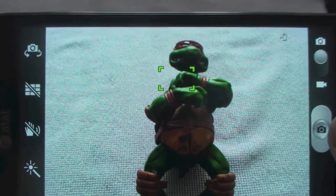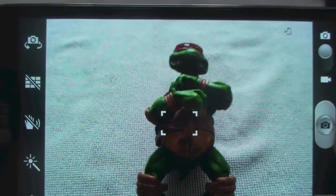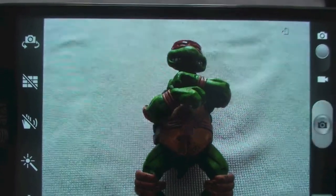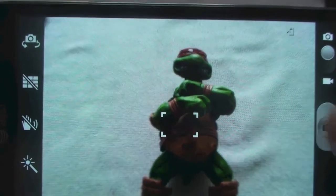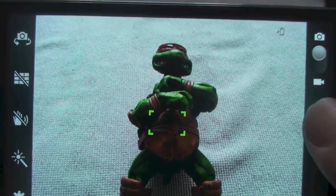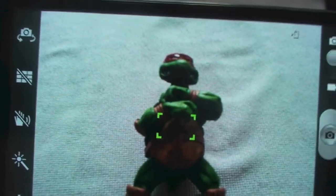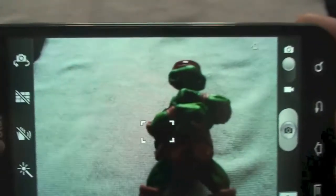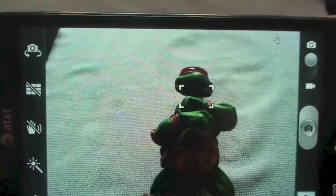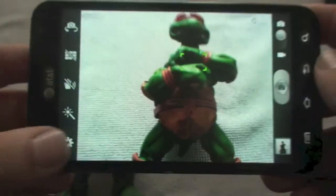And as you can see, for some reason, the visual quality is not that good. As I stated, I did have a protective screen over it. And you can see the speed is lacking. It makes my phone feel old, because it is taking more time. And you can see I'm rapidly pressing down the shutter button. And I'm zooming in, trying to get a good focus here.